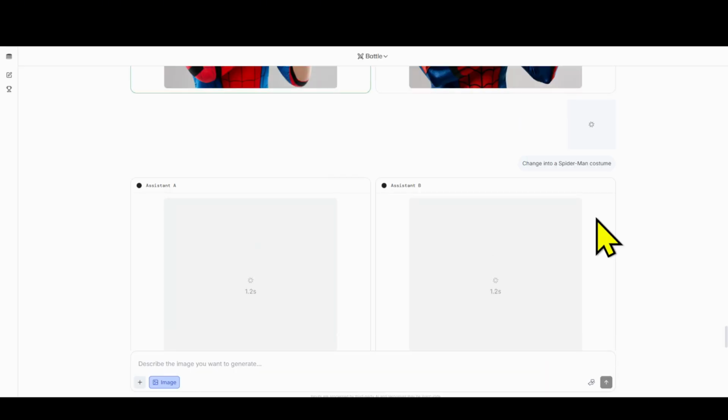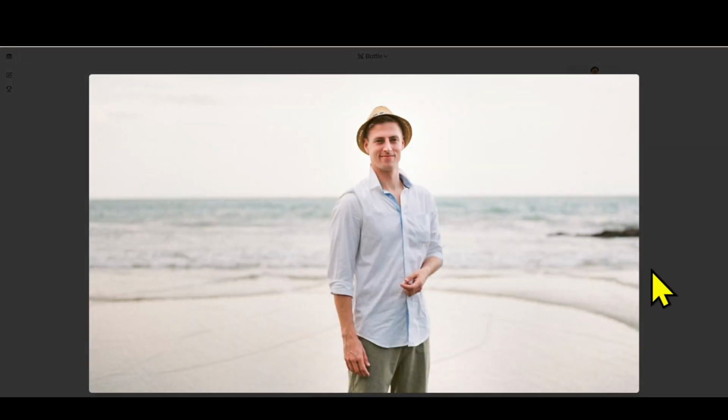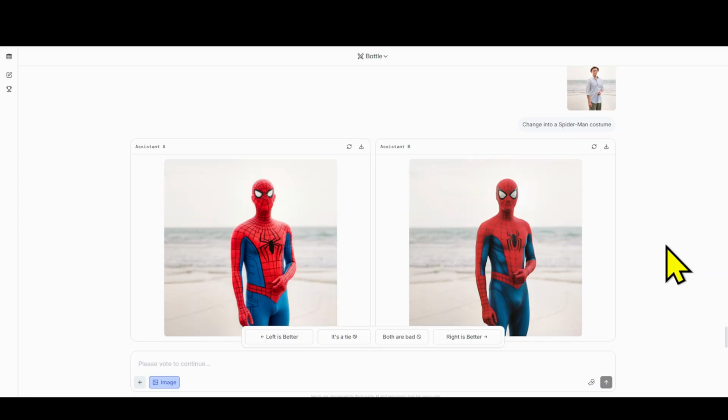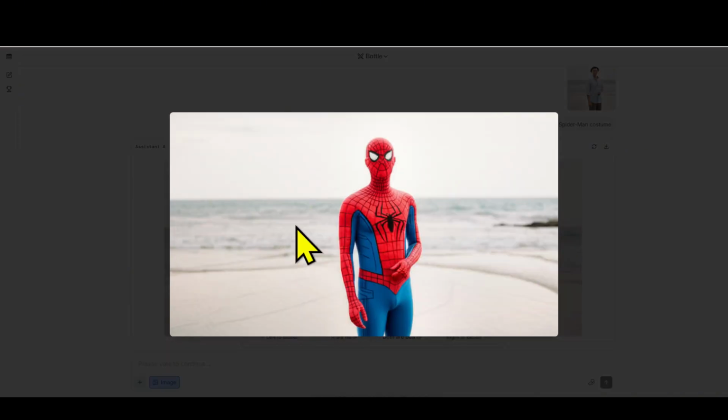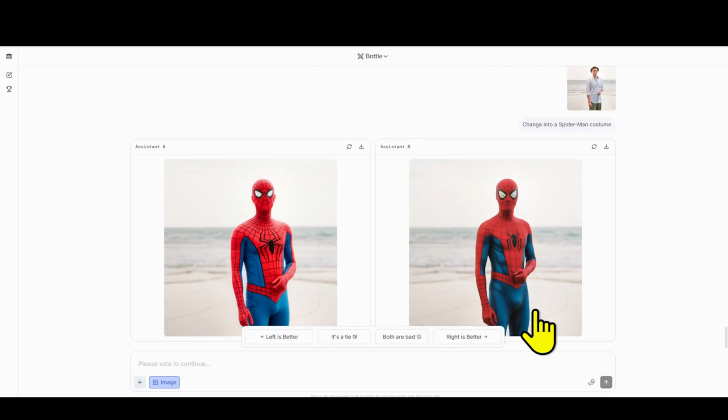Let's say I want to wear a Spider-Man suit in this man's photo. Alright, change outfit to Spider-Man suit. Copy and paste it here. And here's the result. I forgot to specify that I didn't want the mask, so it gave me the mask too. But you can see how realistic it looks. And the shadow is still good. I can see the right one is better. The posture is exactly the same as the left image.